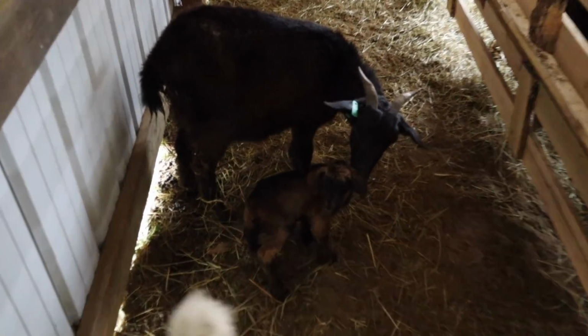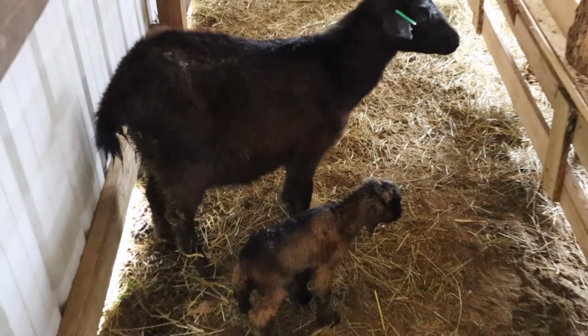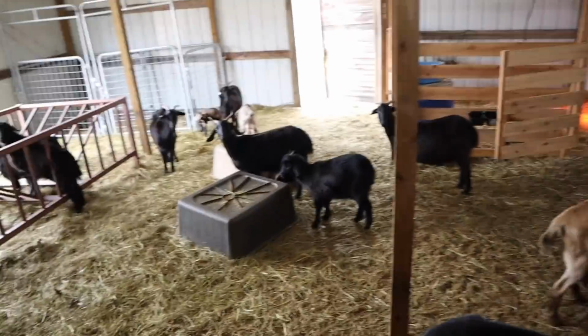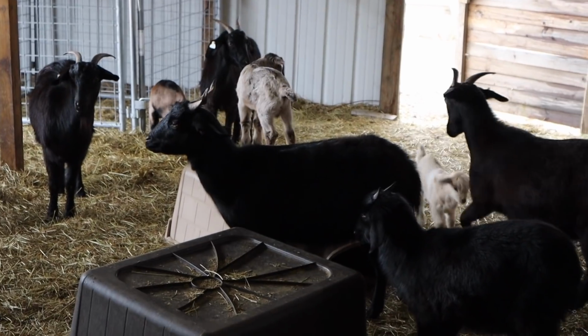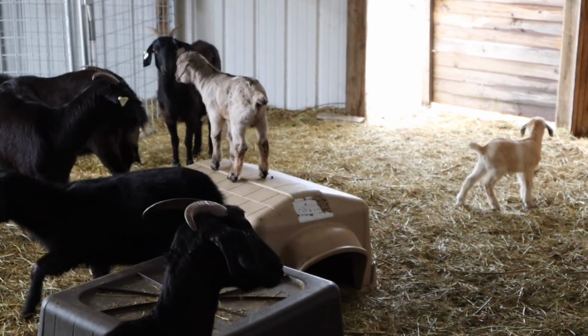So Mama was getting pretty nervous when I picked her up, so I just put her right back down. But anyways, you can see these guys over here are playing King of the Mountain. That might actually be the little girl. No, she's in there sleeping.